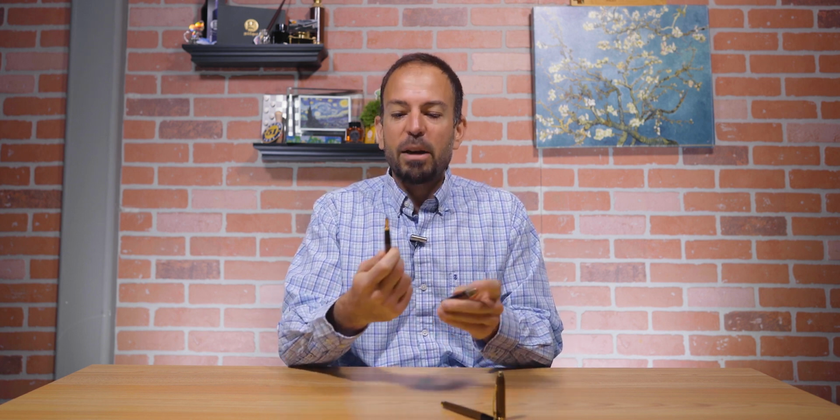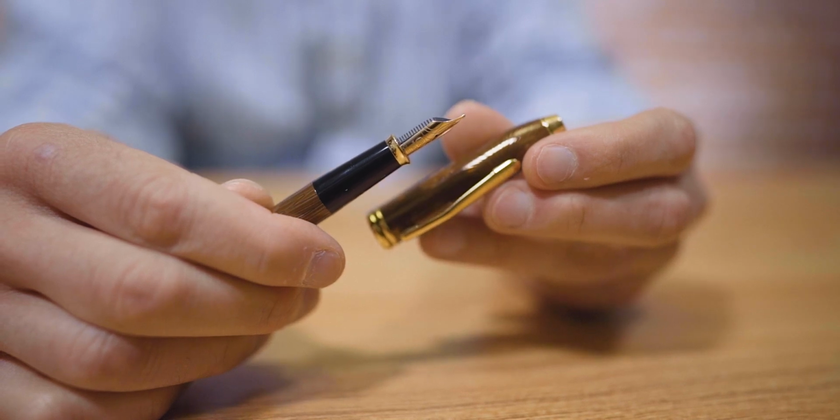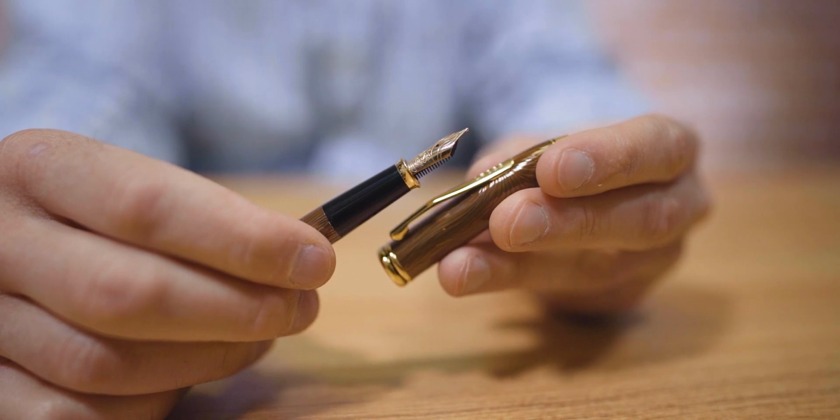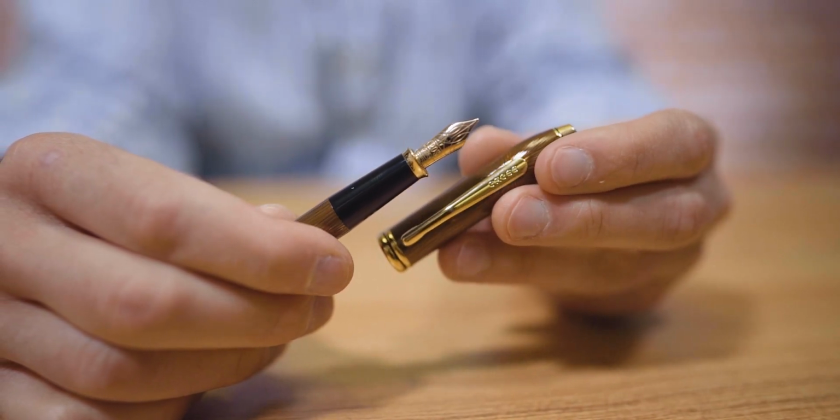So we got both fountain pen models with the Cross, was it 14 karat nib or 18 karat nib? I forget, my eyes are still adjusting because I'm using contacts right now. But I forget, I think it is 18 karat.